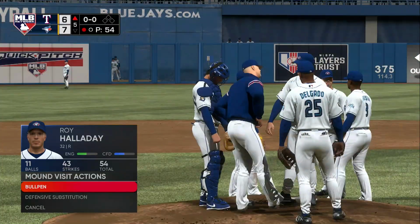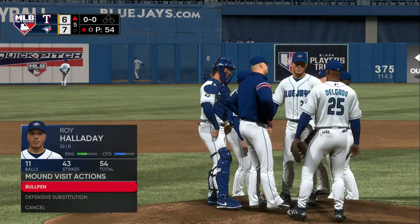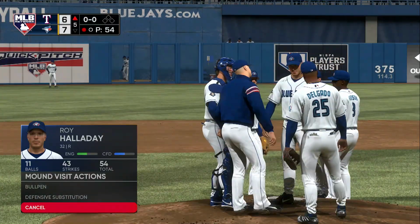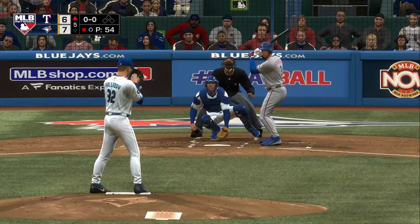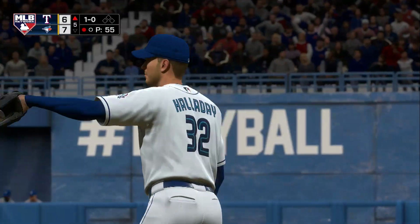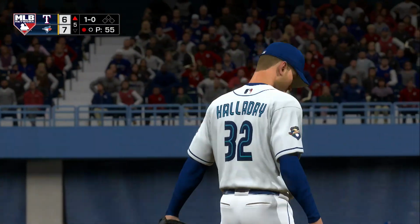Now time is called, and this could very well be to buy a few more pitches for those relievers. Stepping in now, Alex Rodriguez. And he lays off there, 1-0. This lineup has a chance to knock this guy right out of the game. 4 runs in the inning, and they smell blood.